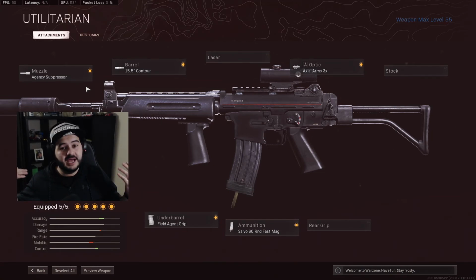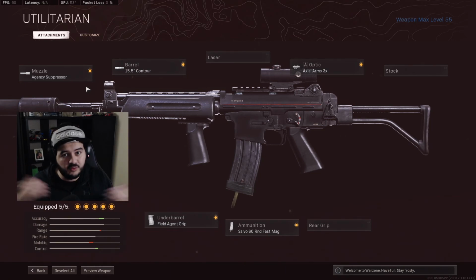So that's it for the video, guys. Like I said, FFAR, check out the barrels, change that grip to the bruiser grip. The KRIG, check out the barrels depending if you want the ranger or the contour, depending if you want that range. And again, shout out to JGOD.